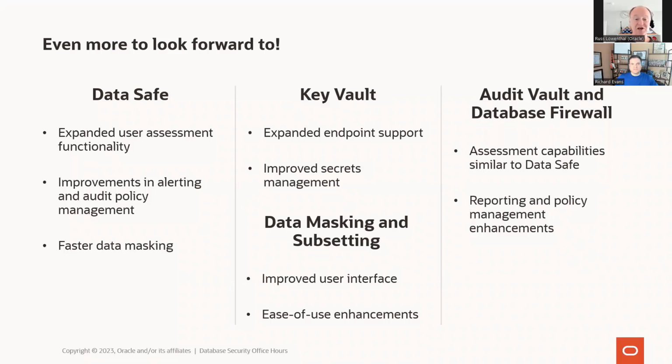Speaking of data masking, many of those improvements that you've seen in DataSafe are moving into Enterprise Manager sometime later this year, probably mid-year, but towards the middle of the year around there. You'll see an improved user interface that starts to incorporate some of the capabilities that you've grown to love in DataSafe, a lot easier to use.